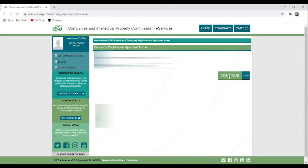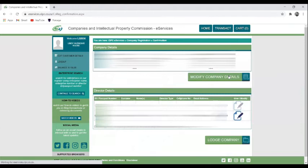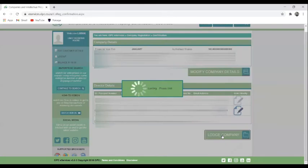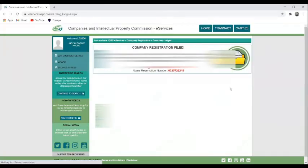But if you didn't use the name that is approved, you can click the left one, which says with this application, apply with the name as well. And then from here, you just click lodge a company. And then it is now filed.